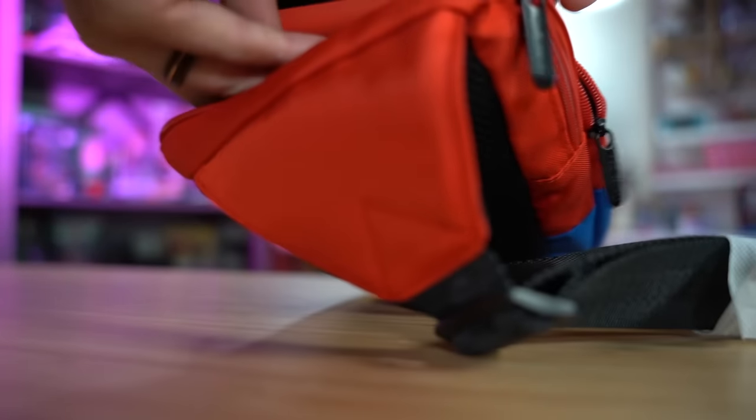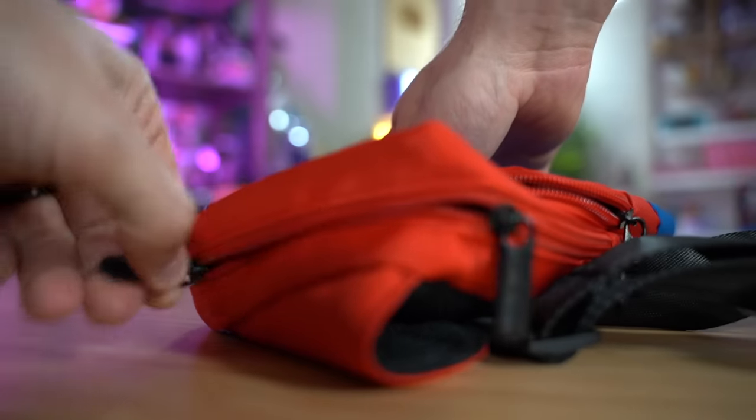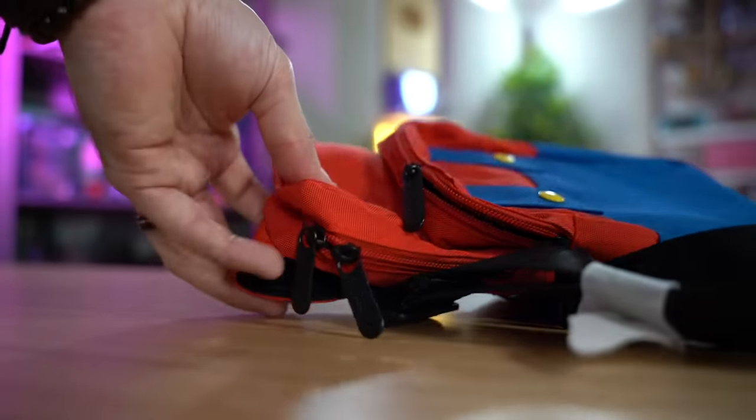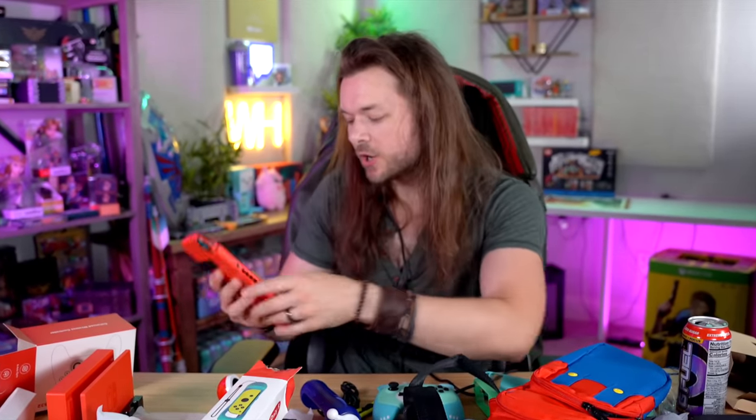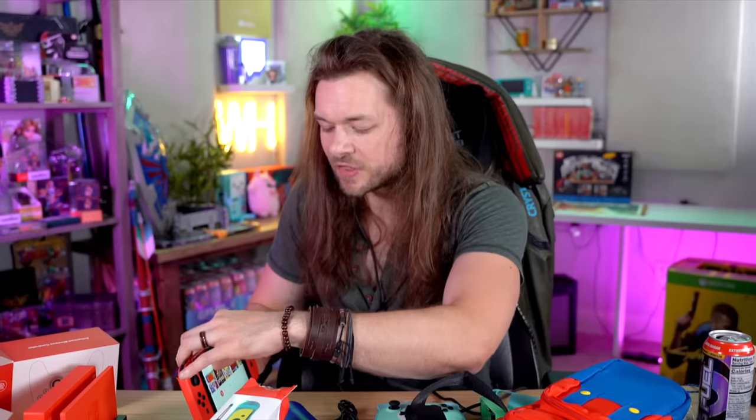I kind of like the idea of, not that I go anywhere ever, having a dedicated backpack for your Switch where it just sits kind of snug and nice in there. I mean, it's really not that weird. It's just a really nice way of carrying around your Switch. I don't know what I was thinking. I mean, is it a little weird that it's Mario? Yes, but what's qualifying for the videos at this point? This definitely qualifies.